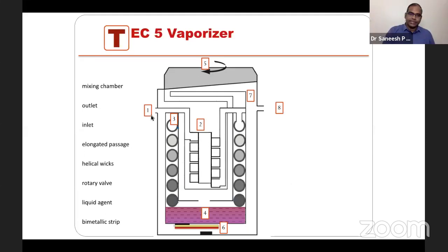So now we can imagine the gas coming and going through the elongated helical passage. After that, it goes through the elongated helical wicks and then comes to the vaporizing chamber, takes the vapor. Coming through the wicks itself, it will start to get saturated. After leaving the vaporizing chamber, it will be almost fully saturated, and it goes to the mixing chamber where the bypass carrier gas also will join. Eight is the outlet.